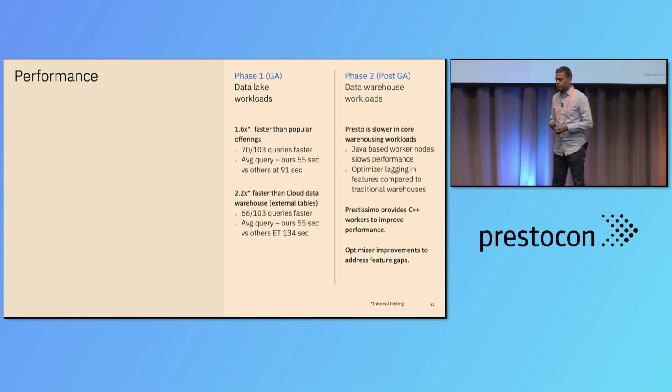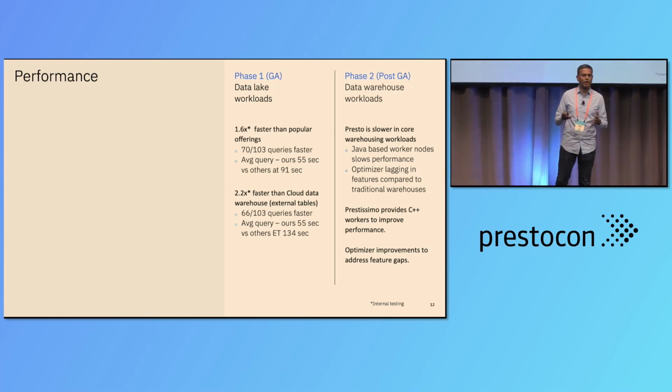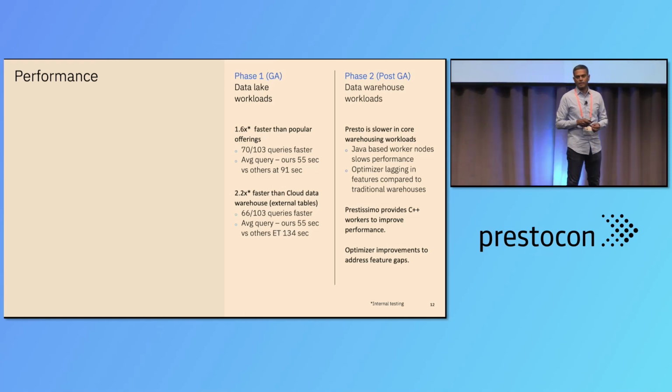Now, where do we want to take this? Some of you might agree, some of you may not, but Presto was really not created to go after warehousing workloads. It's a distributed SQL engine created for whatever purpose. Customers use it for whatever purpose. But our take is that we do feel it's a very, very strong offering that we can actually go to warehousing customers and say, stop using warehouses, use this. And Prestissimo helps us with that.